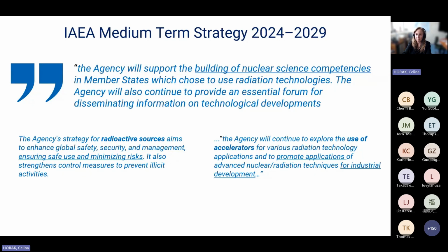the medium-term strategy. It has already been defined that we have to continue building capabilities in the member states on nuclear science competence. This means that radiation technology can be safe, useful, and sustainable. For those countries that have already chosen radiation technology using radioactive sources, it has to continue being safe and secure. And those that would like to continue using it, we will also follow up with them on this security and safety aspect.